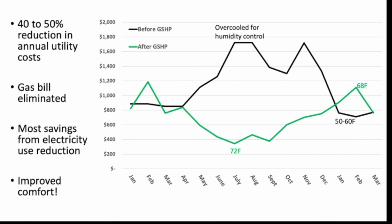And finally, we should probably talk about the utility bills. This graph is showing 15 months worth of data and shows the before and after the geothermal installation. This graph's a little bit deceiving though, because the Orchard House was on a payment plan with the gas company for more even monthly bills. So you can see that for 1 or 2 months every winter, they're actually paying a little bit more for heating than they previously were.